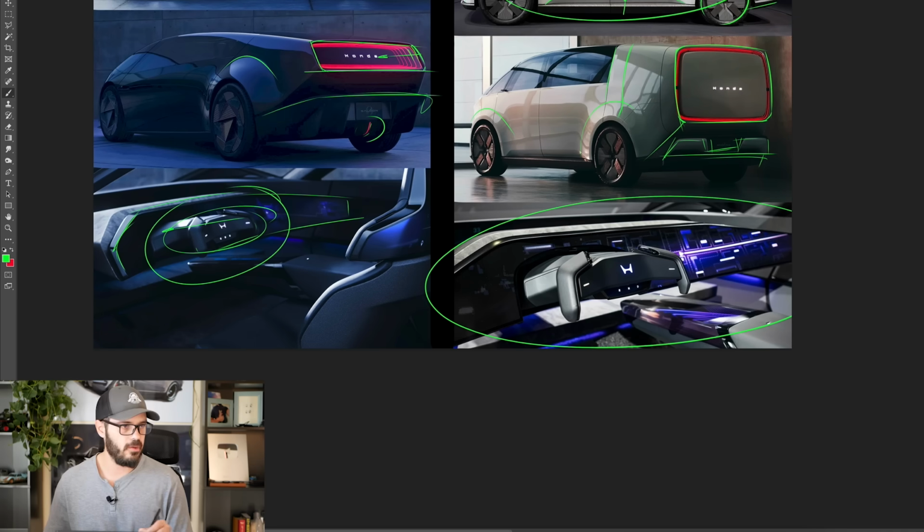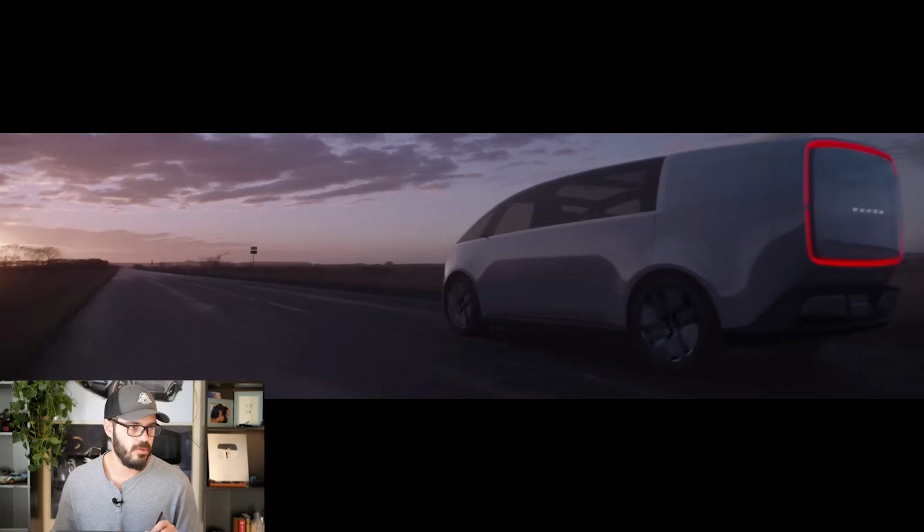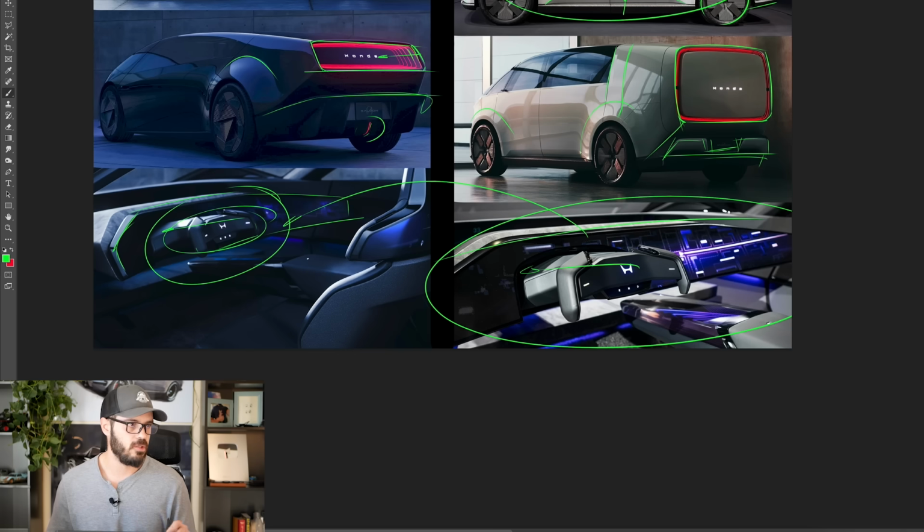Same thing goes for the interior here as we have in the Saloon. It's pretty much the exact same type of interior with the retractable steering wheel and the big screen back here.